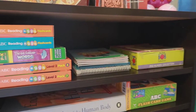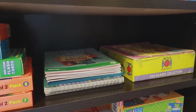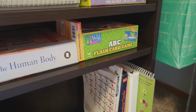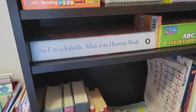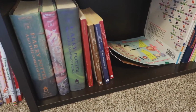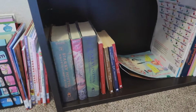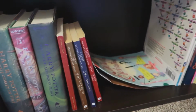Over on these shelves I keep some of the flashcards that I'm using with Quinn now. These are our Leapfrog readers and Quinn's Bob book collection. More flashcards, and then the Human Body Encyclopedic Atlas, which is super cool. That was gifted to us and we love that. Down here we have our read aloud chapter books. We're currently reading the Chronicles of Narnia series. We're on book 2 with that. So these are the other ones we have, and I'm missing a few that I need to get still.